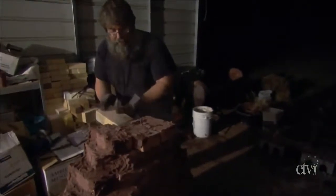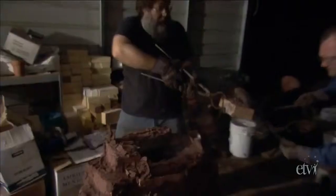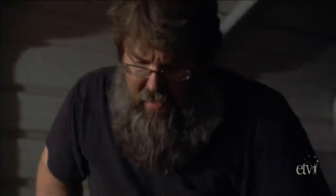The oven that Rick has used as a model was found in Central Asia near the end of the Volga trade route. After 5 hours, it's time to see if he has successfully made a crucible steel ingot. I think this burned pretty good. So we should have an ingot in there.